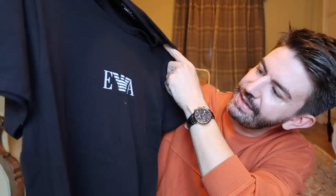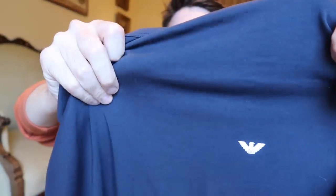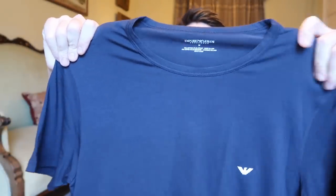So I got this one in a size large, and then I also got this one just in navy blue, and it has this really small logo just there. So nice and simple, and it will go under shirts really nicely. And that is everything that I got while I was here.